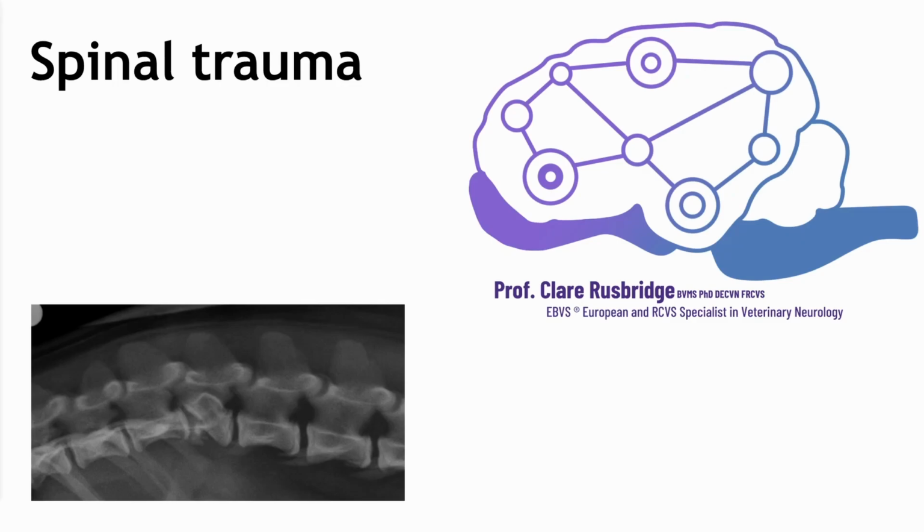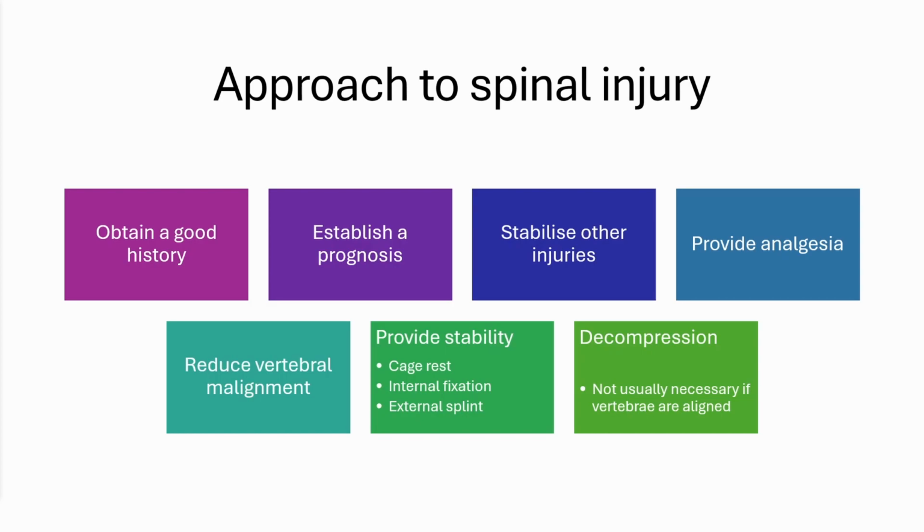So, when we are presented with an animal with a spinal injury, these are the 7 main steps. And in fact, in this video, we're not really going to go through all of these steps because some of them, like provide analgesia, have been covered in other videos that I have done and really are a video in themselves. But in a nutshell, this is obtain a good history, establish the prognosis. So important for first opinion practice. Is this case going to do well with non-surgical management? Does it need to be referred? Or is the prognosis for walking again hopeless?